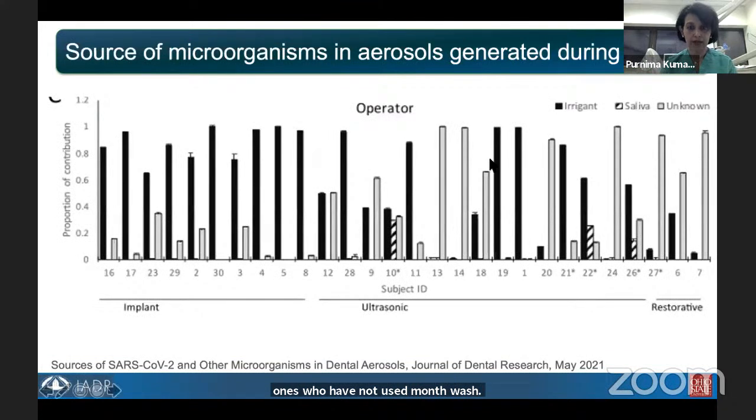Here's the operator. Again, the large bars are coming from irrigant. There are also lots of unknown, which you can't attribute to either the saliva or the irrigant. They are from other sources. And saliva is a source in subject number 10, in subject number 22, in subject number 26, and to a small degree in subject number 13. So in some of these subjects, yes, there are salivary bacteria, but they seem to be more frequent and more significant contributors to aerosol microbiota when the patient does not use a mouth rinse.